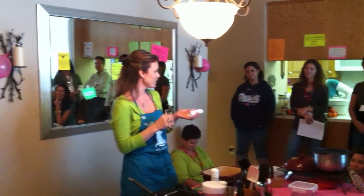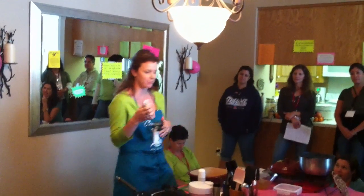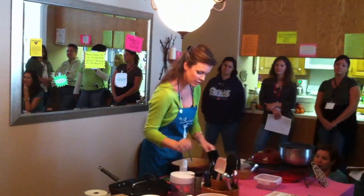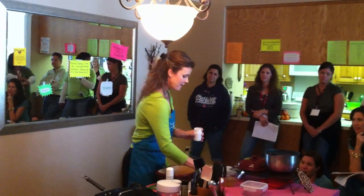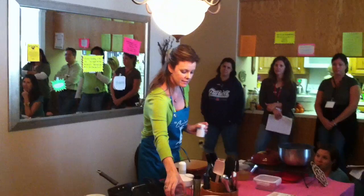This is our garlic peeler. You just put a couple cloves inside, roll it back and forth. It takes all the skin off, so you're not sitting there picking at it and everything. And then you just toss it into our garlic slicer, and it gives you perfectly, evenly sliced pieces of garlic.